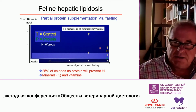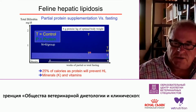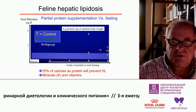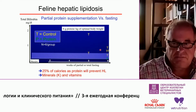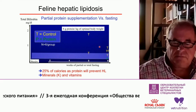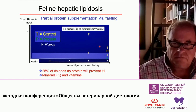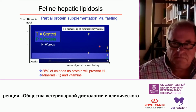And as you can see, at 5 weeks we removed 2 cats from the study because they showed hepatic lipidosis. And all but 1 cat showed hepatic lipidosis by the 6th week of total or partial fasting. The remaining 4 cats also showed signs of serious lipidosis, except one, which remained within normal limits.